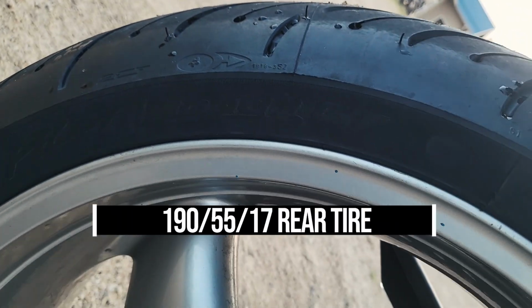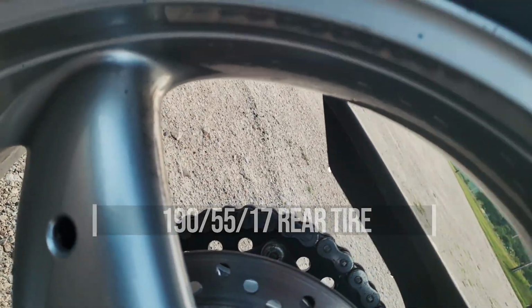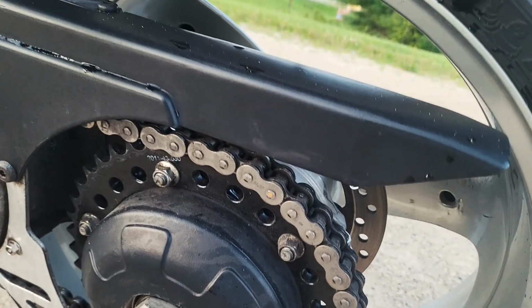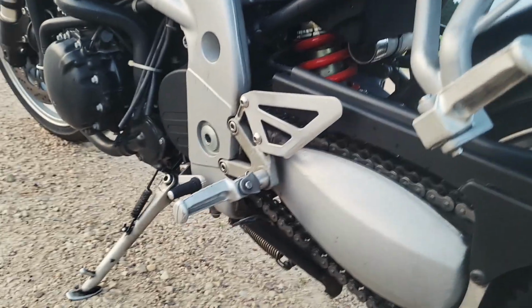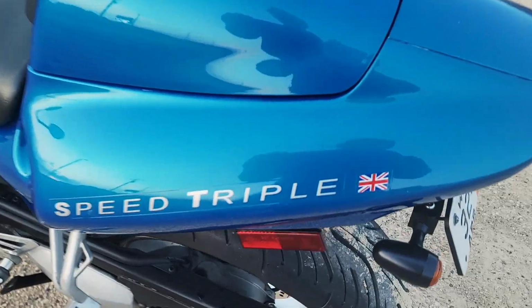I don't know if you can see it on this side, it's getting dark out here. It's a Pilot Road, is it a 4? Yeah, Pilot Road 4 GT, right there, is what the previous owner put on the rear. This has a new sprocket and chain on it, right there. Pretty nice and clean, the chain looks nice and new. And of course no quick shifter because it's an older machine. I would consider this a modern classic myself.